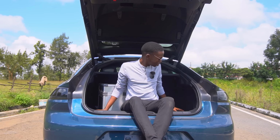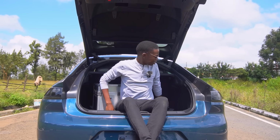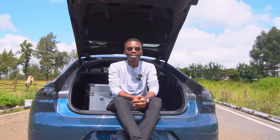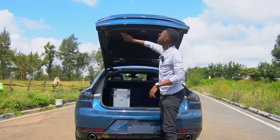So you have enough storage back here for all the nyama choma, the small goods that you want to carry in the back, as well as a couple of coolers for the boys. And again, the Focal sound system. They really did think about everything when designing this car. Now let's quickly jump into the interior, because this car is as beautiful on the inside as it is on the outside.